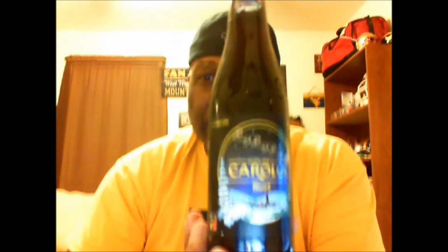Today we're going to take a look at one out of Belgium. This is Golden Carolus. This is their Noël, or as we can say, their Christmas version. So we're going to have a little bit of Christmas here in April. This one is actually produced by the Anker brewery out of Mechelen, Belgium. It comes in at an ABV of 10.5%, and it comes in a bottle that is 11.2 ounces. It is a winter seasonal.